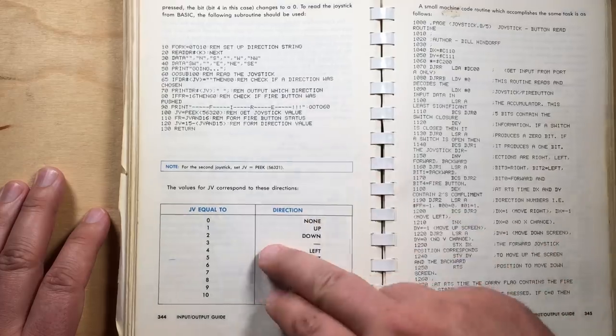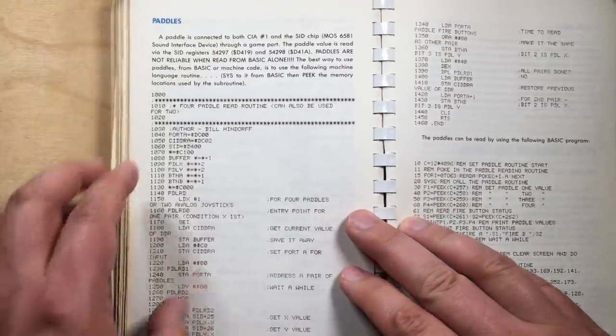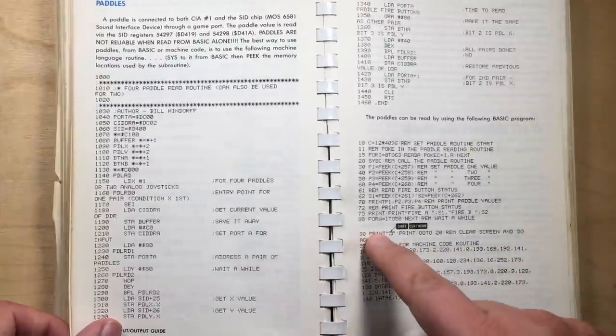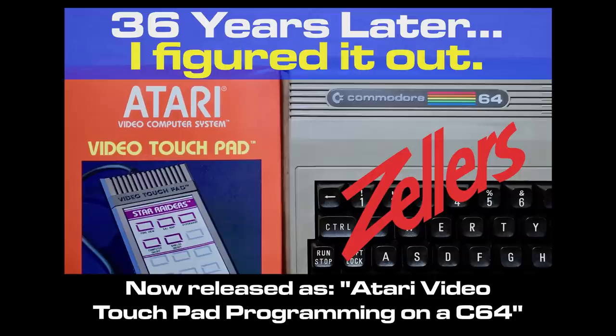So that got a lot of reading there. And then the scary assembly language version of it. And there's a paddle section here on the next page. And actually, I was just looking at this. I've got another episode planned about how to read the... it's fulfilling a childhood goal.